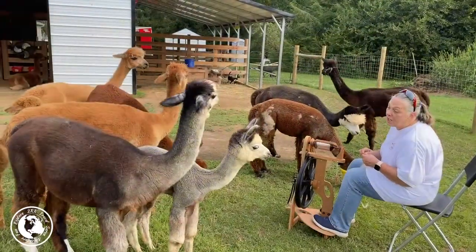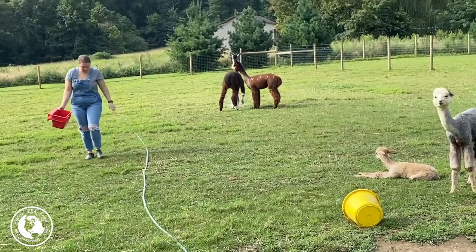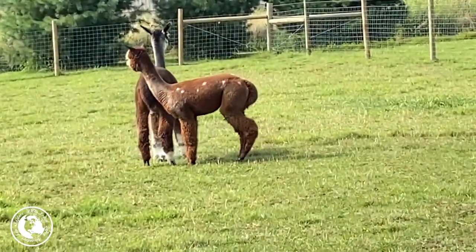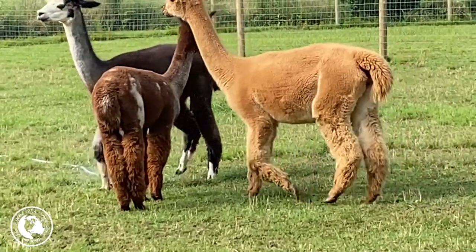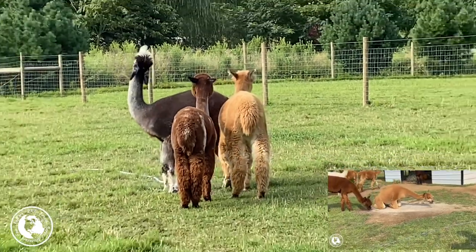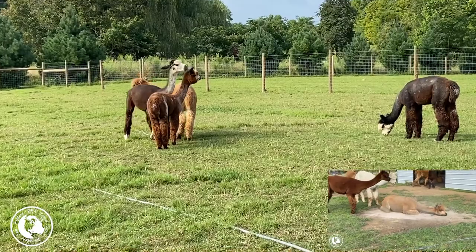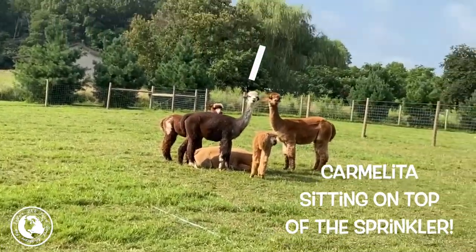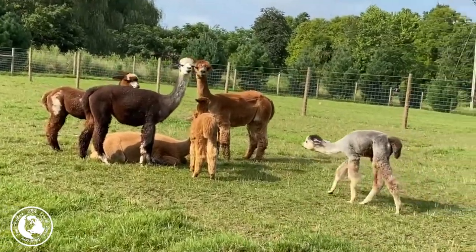After several joyful minutes of spinning with my new friends, Ty and Lindsay turned on a low sprinkler for the girls and babies to enjoy. The sprinklers help them cool down during the hot and humid Indiana summers. The water, along with the diatomaceous earth dust baths, keep the herd comfortable, clean, and happy. And Carmelita decided the water was all hers.